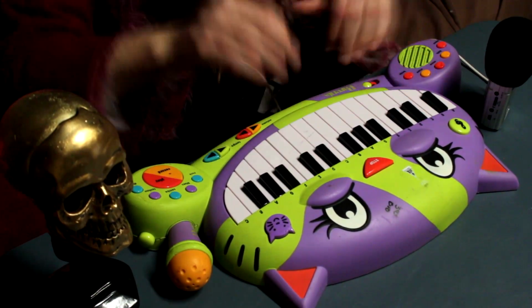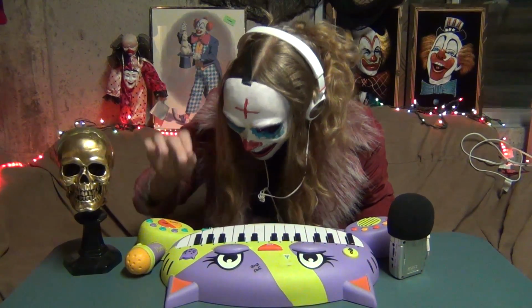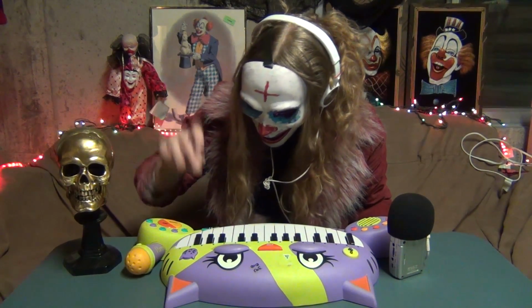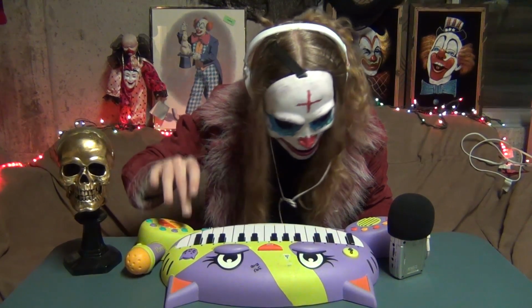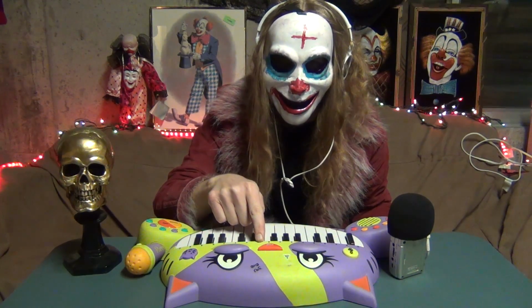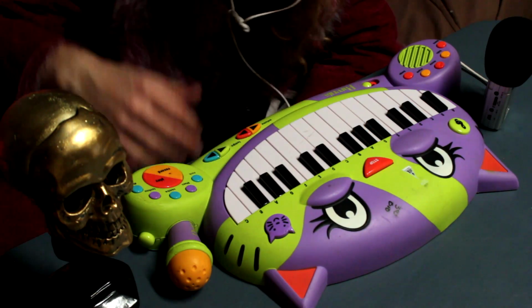Meow. Stop. Oh, you have to hit the stop button to stop the beat. Usually you would just hit the beat button and it would stop. But no, you gotta touch the little pussy's nose.